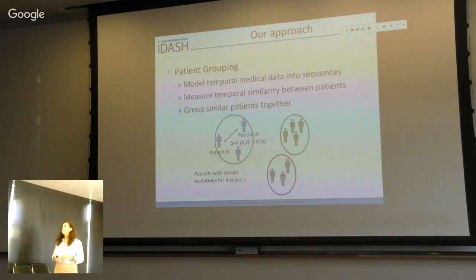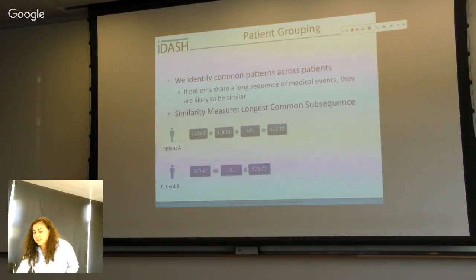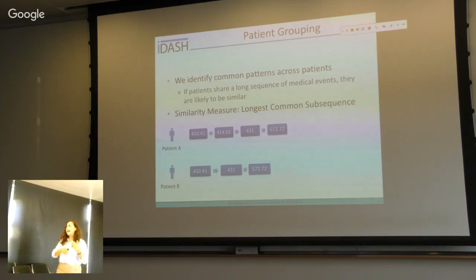Okay, so to dive a bit deeper into our approach, for the grouping, we said that patients who are similar should be put in the same group together. Makes sense. Now, the way that we determined the similarity was by looking at patterns across patients. So we assumed that if patients had a number and a long sequence of events in common, then they should be put together in the same group. So what we use is called the longest common subsequence.